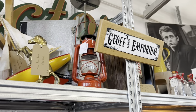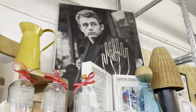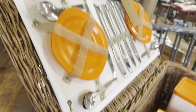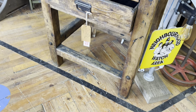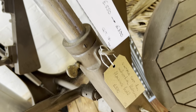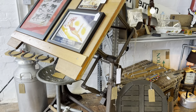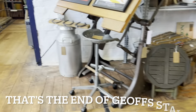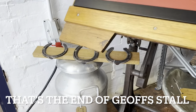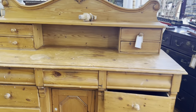Old stools. Love this picnic hamper. Real vintage. This draftsman's table. That looked great. In a studio apartment, that looked fantastic. Old tractor seat for a stool. And that's his name, Jeff Thompson. Details are there. Pause the video if you want to contact him.